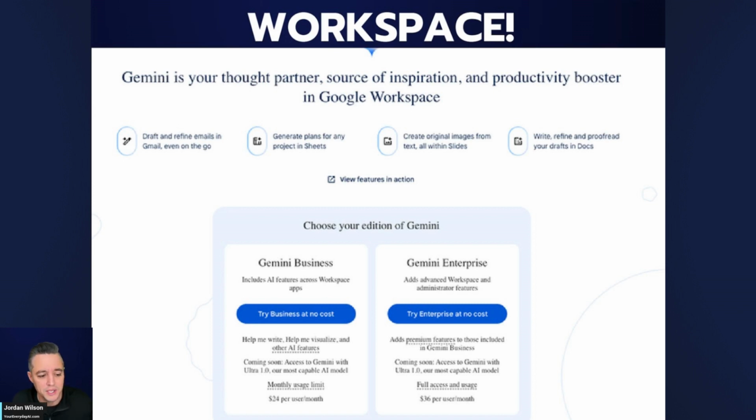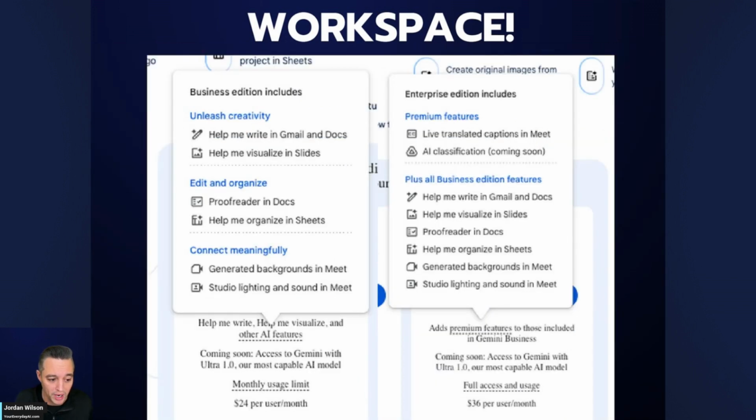All right. So you essentially, with your workspace account, you can choose Gemini Business or Gemini Enterprise. So I chose Gemini Enterprise. But here's the breakdown of those two different options. So you can kind of read them there on the screen. But you obviously get a little bit more with Enterprise. One of the big ones is live translated captions, AI classification in Google Drive. Then you have just some additional things there. You can read them all, but help to help you organize in sheets. So there's some different features for the business versus the enterprise option.